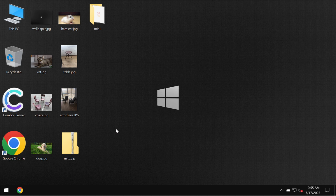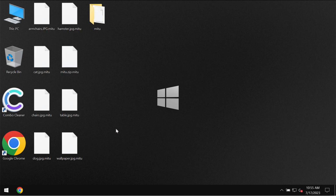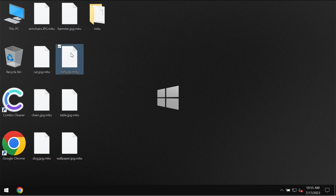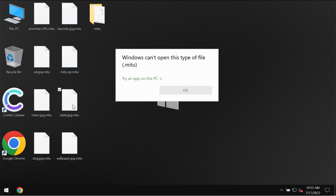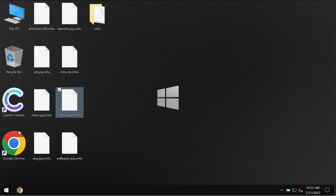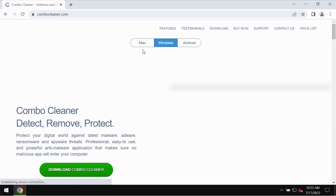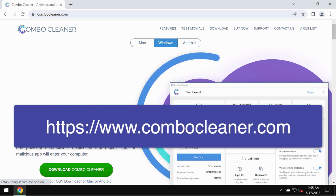So then very soon users see indeed that the special Mitu extension has been additionally appended to the file names. Removing this extension manually does not fix the issue. I recommend you to immediately undertake the measures and get rid of this ransomware with the help of a reliable anti-ransomware program. I recommend you to use Combo Cleaner for this purpose.